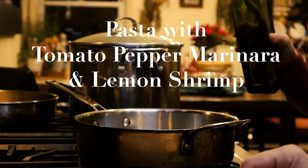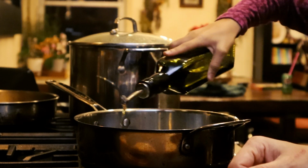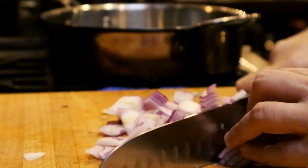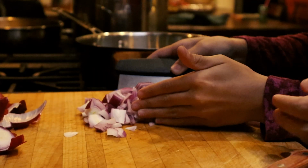One of the first things I learned how to cook was pasta, pretty typical in my Italian household growing up, and so for this night I'm teaching my oldest the basics. We're making a fresh marinara sauce with tomatoes and peppers, and then pan frying some shrimp with our very own lemon.